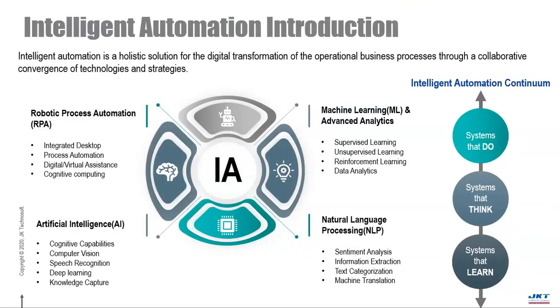and processes working together. It's a combination of robotic process automation, artificial intelligence, machine learning, natural language processing, and advanced analytics. Where RPA has always been there, mimicking the body of a human being, with intelligent automation, we are giving a brain to the bots.